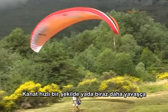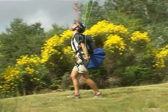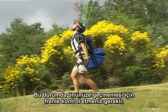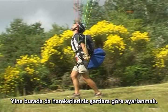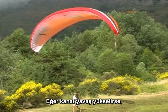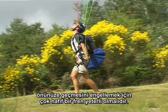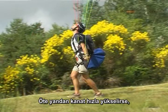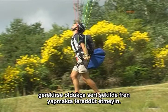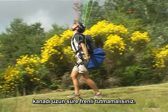Then the wing lifts, either quickly or more slowly, to arrive at a position above your head. You should then control it by braking so that it doesn't overfly you. Once again, your actions must be governed by conditions. If the wing climbs rather slowly, very light braking should be enough to prevent it from overflying you. On the other hand, if the glider rises fast, don't hesitate to brake, even quite hard if necessary. However, this should be a brief reaction, as you mustn't keep the wing braked for too long.